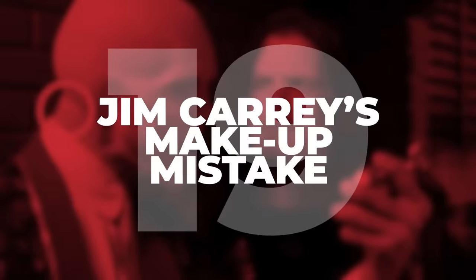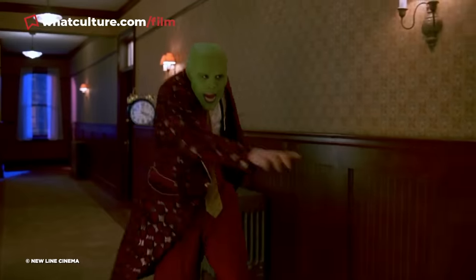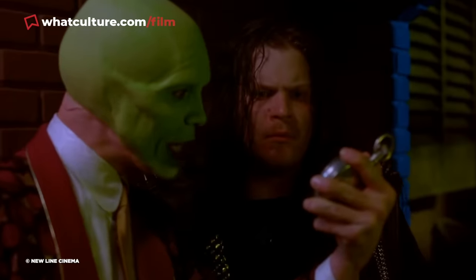Number 19. Jim Carrey's makeup mistake. Shortly after Stanley first puts on the mask, he heads outside and is accosted by a gang of criminals, whose leader asks him the time. In response, the mask pulls out a large pocket watch, but if you keep your eyes on the left-hand side of the screen, you might spot a telling makeup mistake.